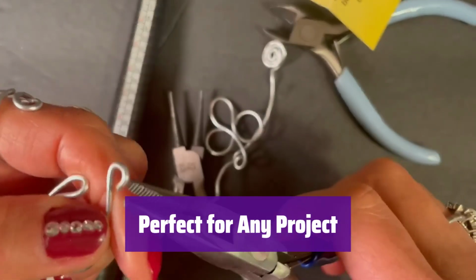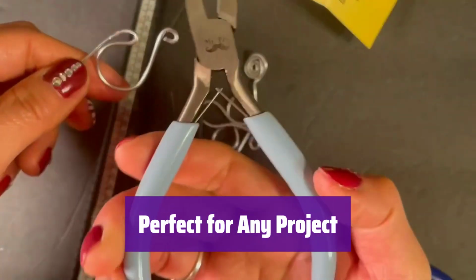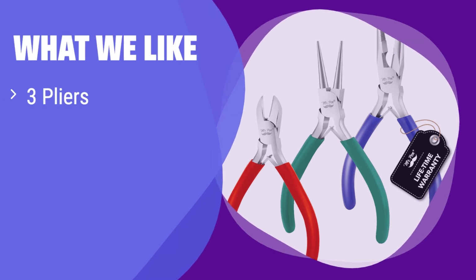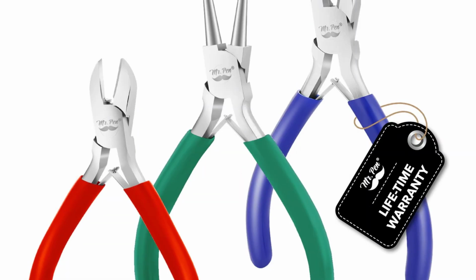Whether you're a seasoned professional or a DIY enthusiast, these pliers are ideal for all your jewelry making needs. Unleash your creativity. What we like? This set focuses on essential pliers for jewelry making. If you are looking for a basic but reliable set of pliers, this is a great option. Its compact size and vibrant color make it perfect for both professionals and DIY enthusiasts. What people say.